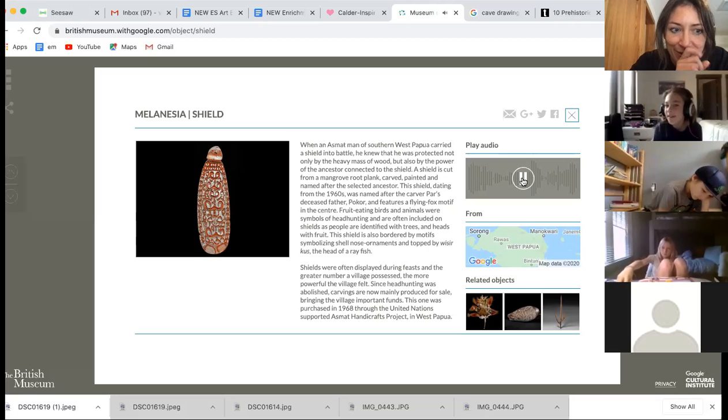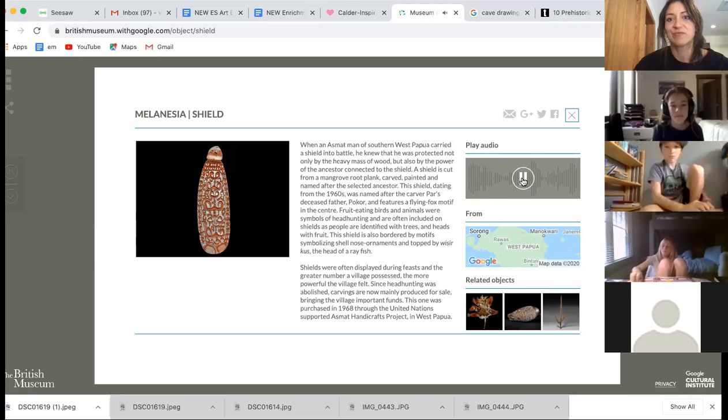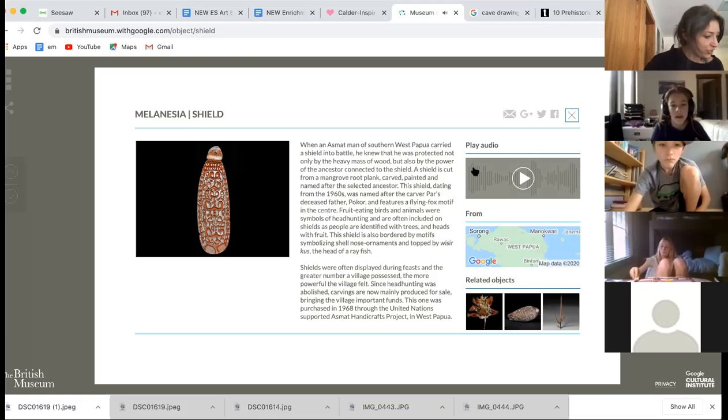It was the type of shield frequently used since at least the 1900s in tribal feuds and raids on neighboring settlements. The curator at the British Museum: This shield comes from the Asmat area of West Papua.